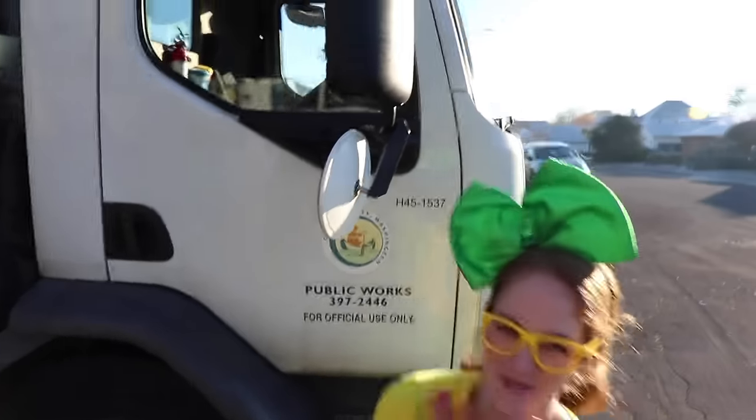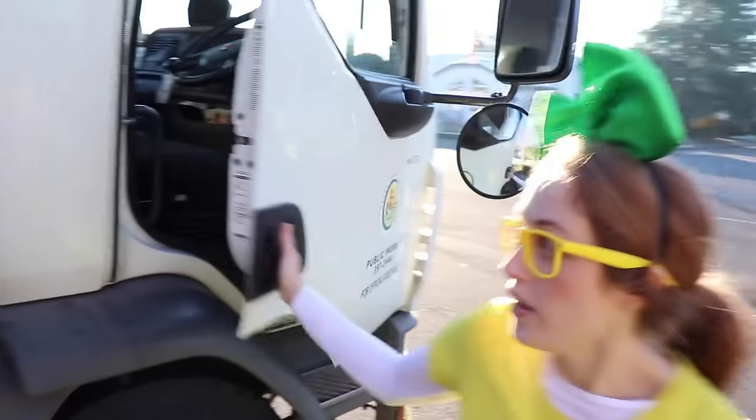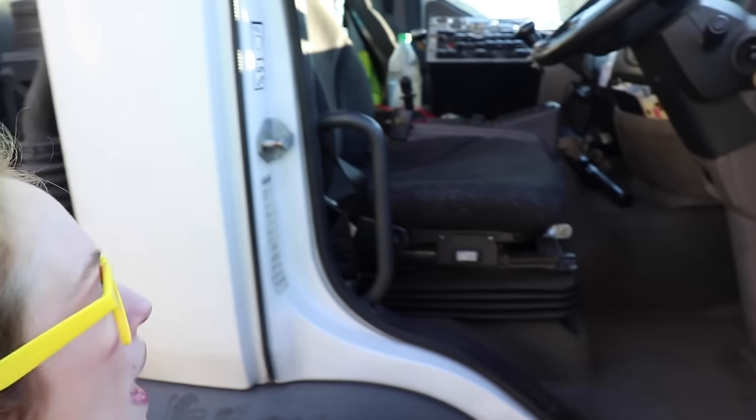You want to look inside the cab with me? Oh boy, wow. Well, first thing that I notice here is that the steering wheel is on this side of the vehicle, not the other side. That's because they're trying to stay really close to all the different curbs and walkways. Ooh, hey, let's jump in and look at it. I feel so big up here.